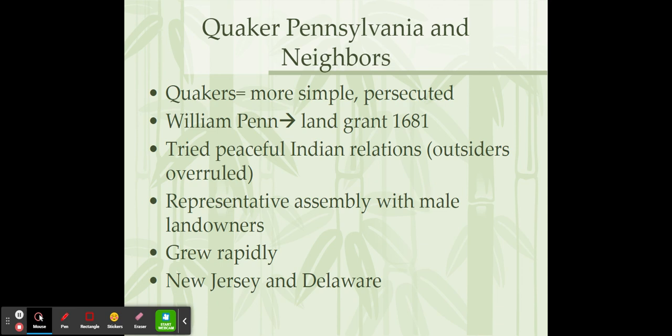They're also going to have very, very open tolerance to pretty much every religion. Everyone is welcome in Pennsylvania, which is going to make it one of the fastest growing colonies in the New World because everyone's able to go to Pennsylvania and have some level of tolerance. They're also going to try full representation with male landowners, right? Another example of self-government. And so because they are pretty tolerant, they are very quick growing, the fastest growing colony there is. This is also going to encompass the colonies of New Jersey and also Delaware, which actually remained under Quaker control until the Revolution.